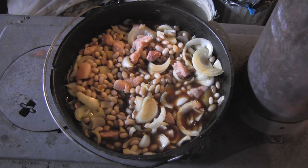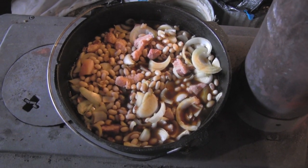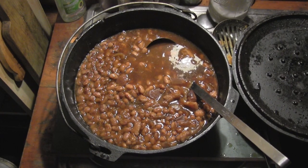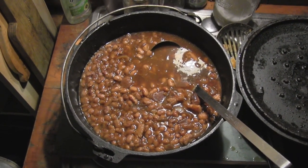Beans are on the wood stove. I just need to add a couple more inches of water. Beans are finished. Still snowing. Dog's waiting for her beans.